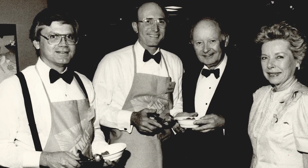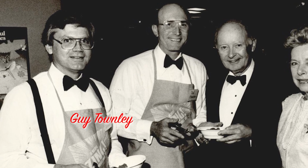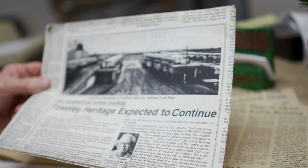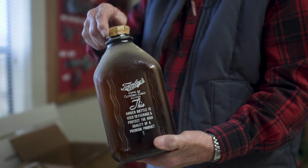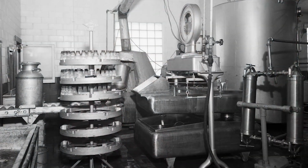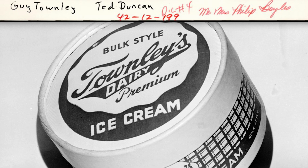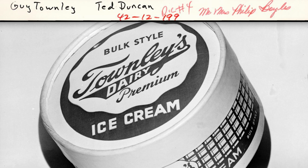As time went on and the company grew, Guy Townley, Robert's son, became more and more interested in keeping the legacy his father and uncle started alive. As Guy gained more knowledge about the company and how things worked, he gained more responsibilities. I got fascinated by the production plant rather than, I guess we'll say, the business and sales functions. Had to get into that also, but I decided I wanted to stay and help, and my father and uncle were happy to have the help.